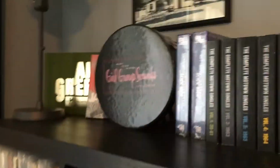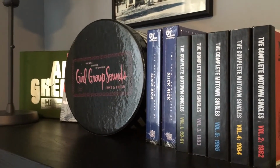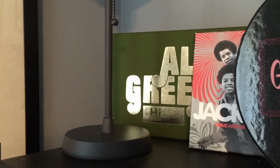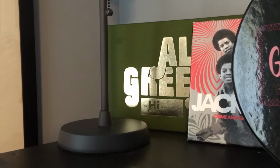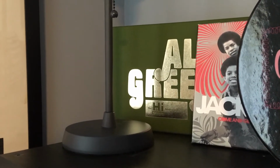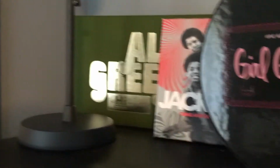And on the top, I just have a bunch of CD box sets that I'll probably go over at another time. And actually, the Al Green is not a CD. That's a recent box set. All his 7-inch releases on vinyl, mastered from the analog tapes. Really, really excellent sounding. And then it's a Jackson box set as well.